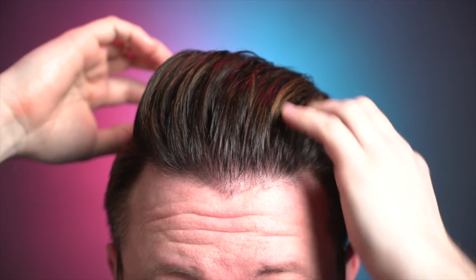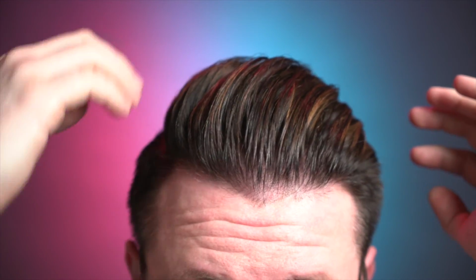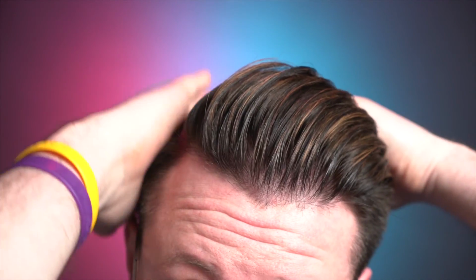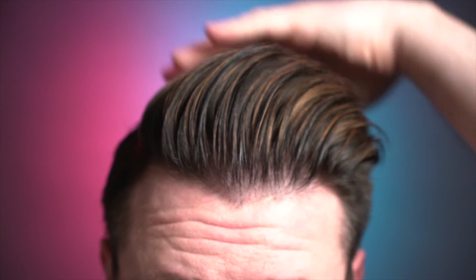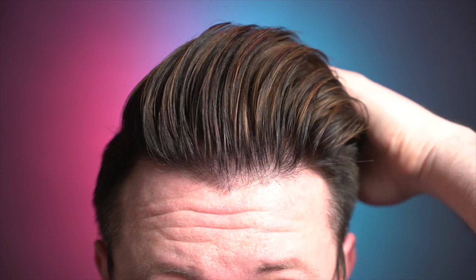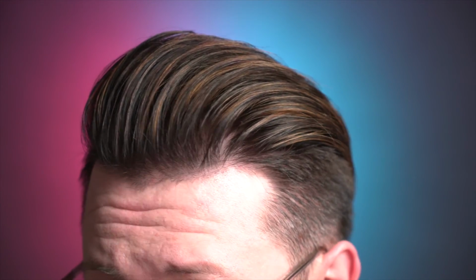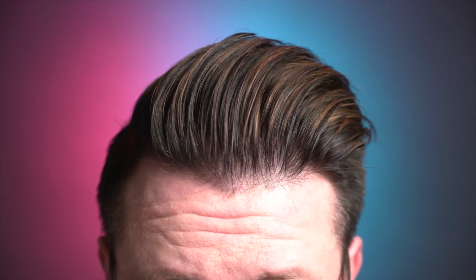And what you get is very easy application. Obviously, it's very wet when you apply it, but it immediately goes to work, providing that hold, providing ease of use. You can just comb it through real quick, get your hair nice and shaped the way you want, and then it starts to evaporate within like 30 minutes. Any remaining water will evaporate, and then you're good to go.